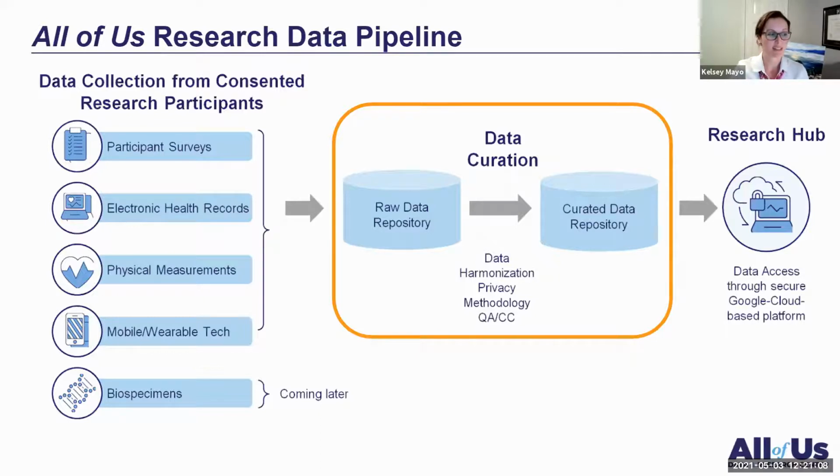And so if you look at the organization of the slide here today, you'll note that while we are actively working on expanding the data types which are collected, those bracketed at the top are ones which are already available for research. And so surveys, electronic health records, physical measures, and wearables data all come in to a raw data repository. And then these go through a very careful curation process. And that curation process is important because it allows us to harmonize this information, organize it in a way that is more useful for research, and very importantly, apply privacy methodology to protect our participant partners. Once this curation is complete, we have what we call a curated research data set, and that data set is what's available through our research platform known as the Research Hub.